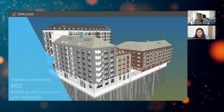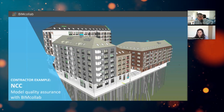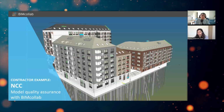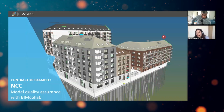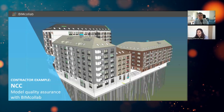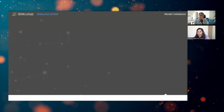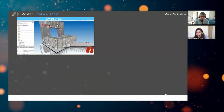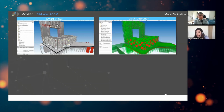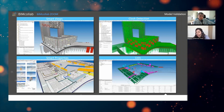We also have another example, which is NCC. NCC is a leading construction company in the Nordics. So they have started a multi-contract year with BIMcollab, and they're moving forward with a company-wide rollout of BIMcollab for all of their projects. So what's really interesting here is that they are using not just BIMcollab issue management, which of course is great, but they are also applying BIMcollab Zoom as a model validation tool across their projects and their teams to ensure model quality at every step of development, engineering, construction, on all of their projects and their clients. With Zoom, they have access to smart views to check the data on their models, clash detection to, of course, check the geometry of the models, smart properties to customize the data on their projects, and, of course, lists to get quantities and data takeoffs from their project.